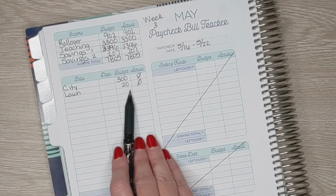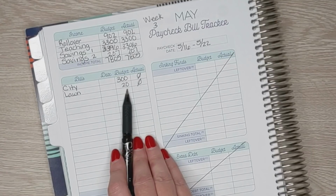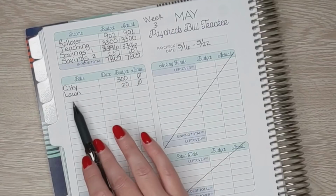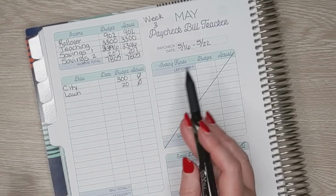So we made this arrangement years ago that every summer he mows the lawn once a week and we pay him $20 so that he can set that aside and purchase something big for himself. The most recent thing he purchased for himself was a computer, which was awesome because it allowed me to start my new business. So that's what that's for. So it's a bill, but we pay David. We pay him his own money. We give it back to him.